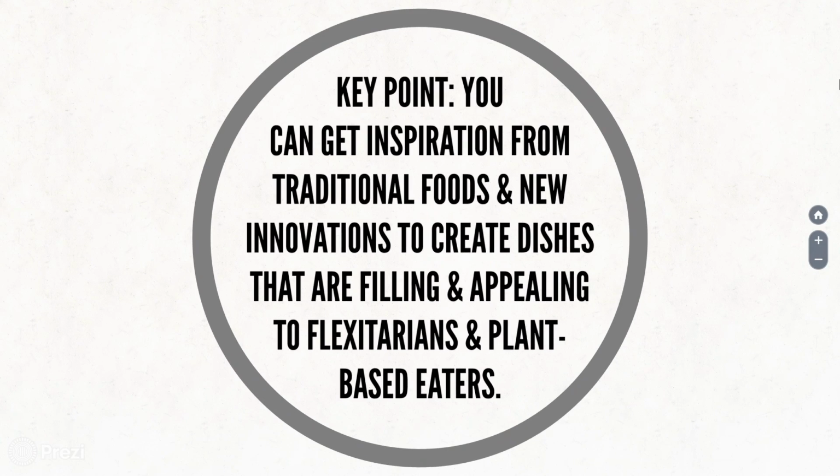To end, our key point is you can get inspiration from traditional foods and new innovations to create dishes that are filling and appealing to flexitarians and plant-based eaters.